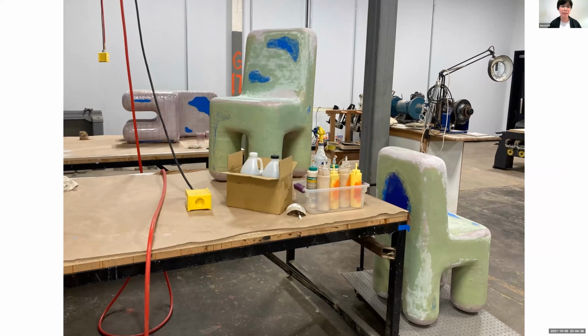And then recently I did a small production of these chairs, each with a different variation on where the foam is exposed. But anyways, I think that digital fabrication and the internet are starting to weave their way into my work more and more.